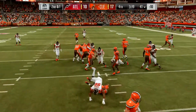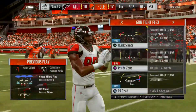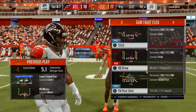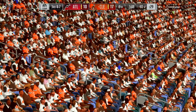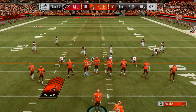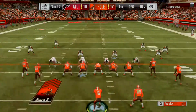Handoff comes to Chubb, and he is met quickly in the backfield. Down he goes, folded like a lawn chair. It'll be a loss of 1, and they're going to have a third down. All right, here we go.